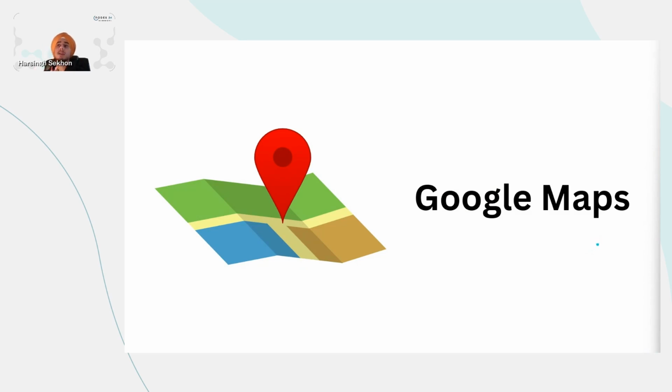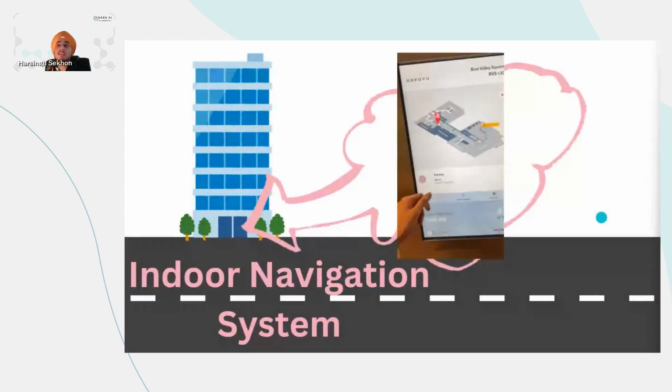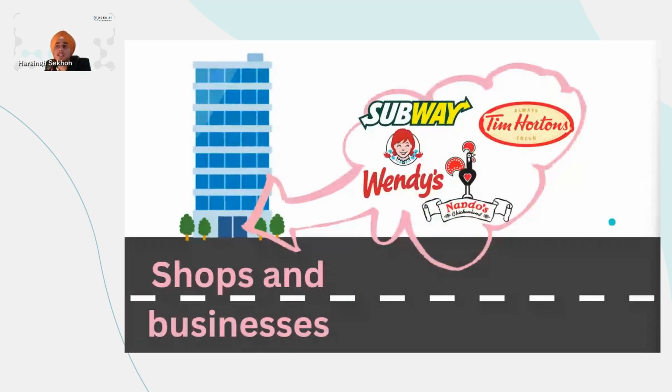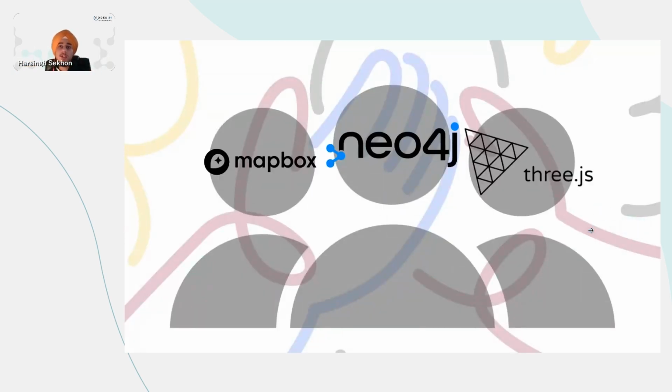Now, how awesome it could have been if Google Maps had extended their functionalities to include indoor routes from these buildings, plus 15 routes, along with the Google Maps route. It could have helped us locate these indoor navigation kiosks to navigate any space within the building, and also the shops and businesses which are located in the publicly accessible areas. Now, enough of the problem. Let's talk about the solution that we made using Neo4j for managing our graph data, Mapbox for map functionalities, and 3JS for 3D interactions and route visualizations.